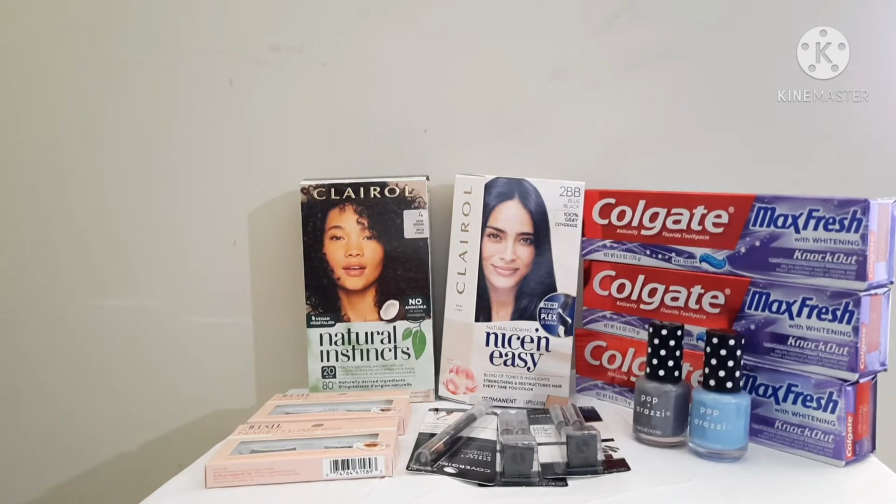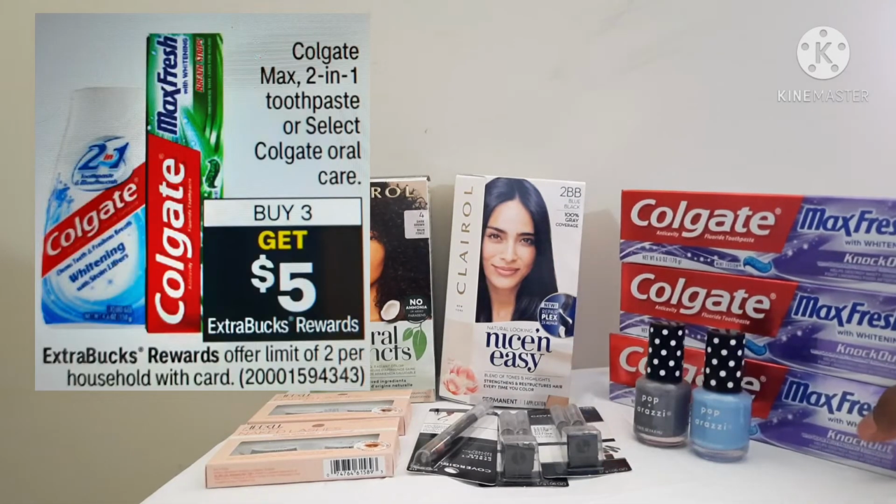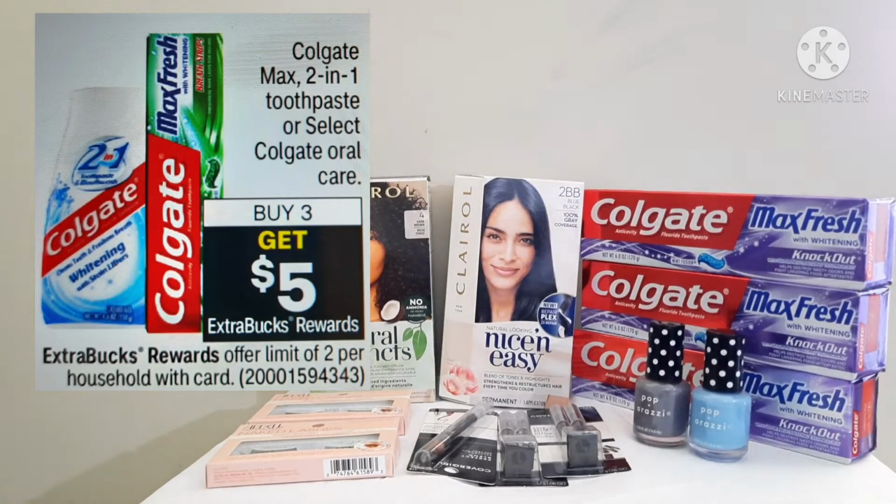So guys, the first deal that we're going to do is on the Colgate Max. And those are these toothpastes right here. Now, the deal is buy 3 and get a $5 extra buck. Now, there's a couple different Colgate toothpaste you can choose from. I chose the Colgate Max, and the ones that I chose were $4.49. But there are some for like $3.49, $3.29.